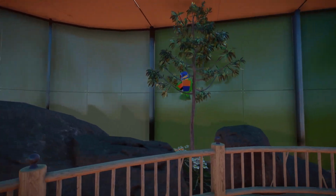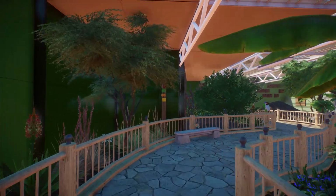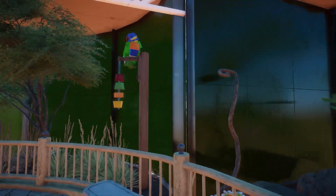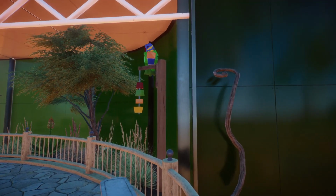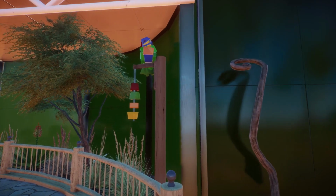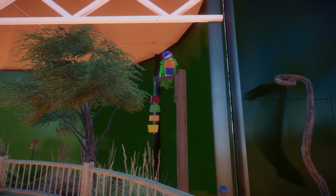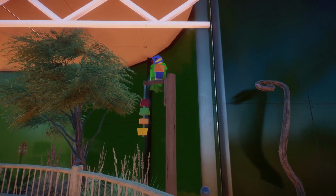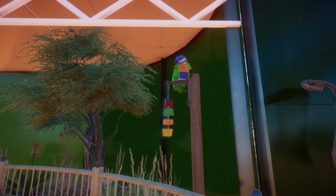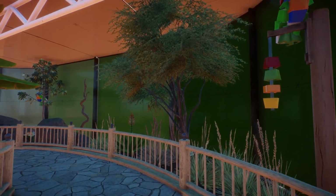Some more little lorikeets in the trees. Then we've got a few benches around as well. These are some little fruit skewers that I made. Just the kind of thing that you would see for this kind of animal sometimes, or other parrots and things like that, where you've just got a metal skewer or wooden skewer or something, and it's just got fruit skewered onto it, and then the birds can kind of play around and eat off that, and have to take it off the skewer.